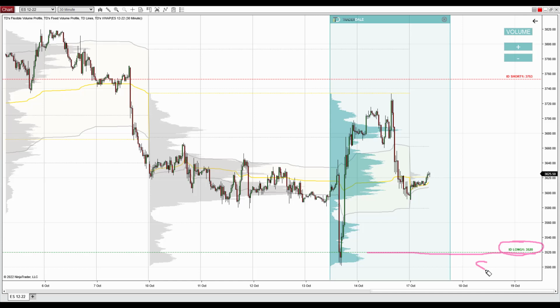It is a strong support, and it is based on a rejection setup. Rejection is this. This is a rejection of lower prices. It means that the price was dropping fast and then it reversed and went aggressively the other way. In this case, it went upwards. So this is a rejection of lower prices, and strong buyers were active in here. They rejected the strong sellers who were pushing the price downwards, and they started to push the price aggressively upwards.